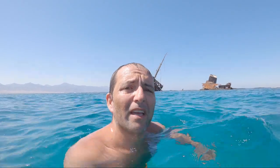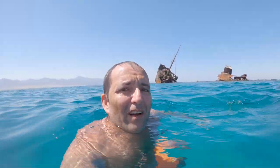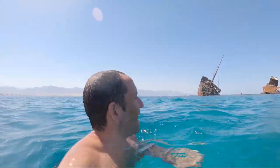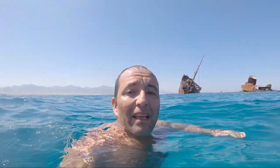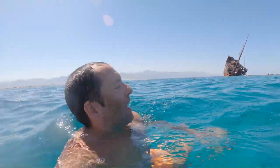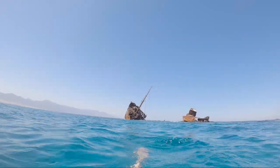I really wish to come here another time with proper equipment, get over the coral and really touch the boat and have some special shots, some slow-mo with the waves crashing by. But yeah, unbelievable. If you want to organize a trip here, let me know. Now, let's get back. That is where our keys are.